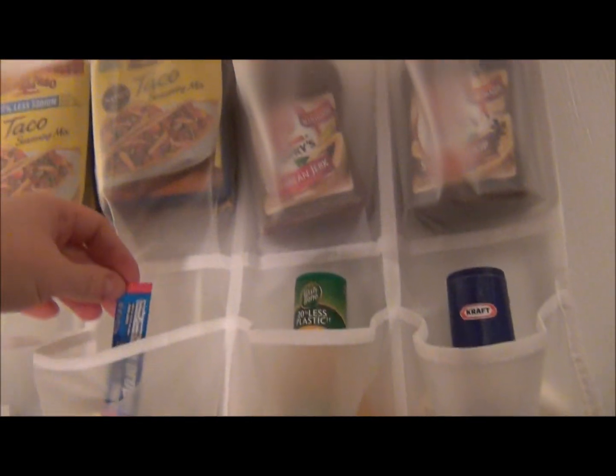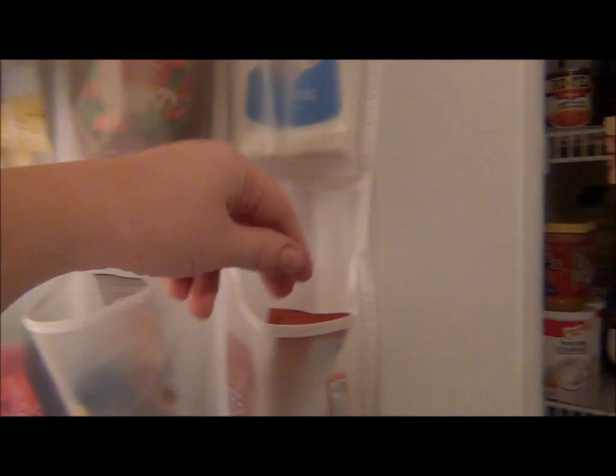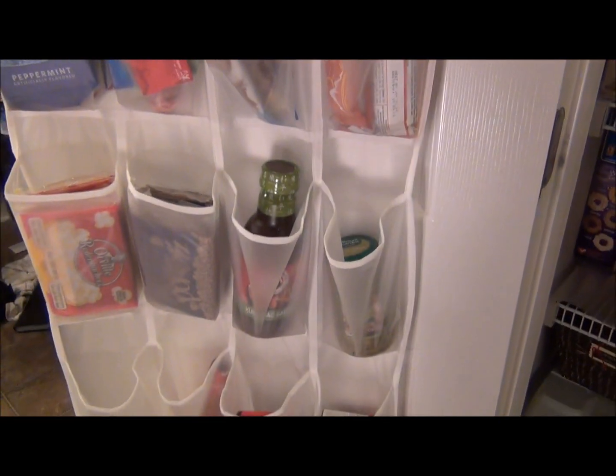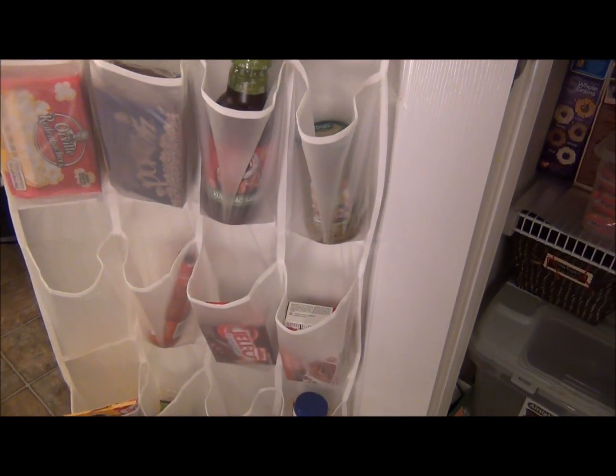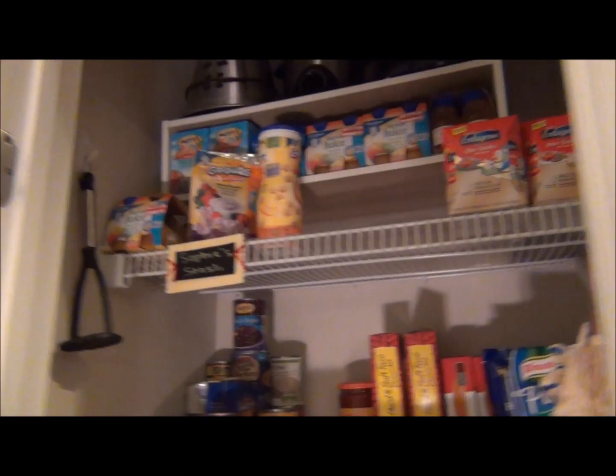Here are single packs of Crystal Light and some samples that I have gotten, Propel, some random salad dressing, gum, open gum, some single packets of beverages, snack bars, popcorn, marinade. Basically you can see what's there, and it's just kind of random things that I don't have a ton of. So they live in there, and that way they shouldn't expire because I'm able to see them clearly. I got the idea.